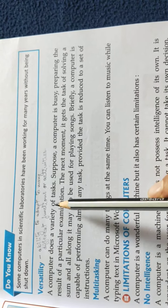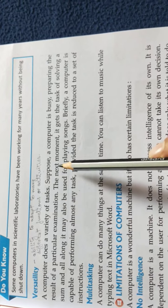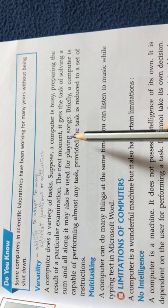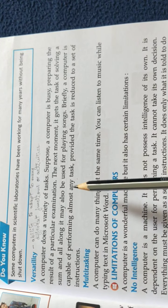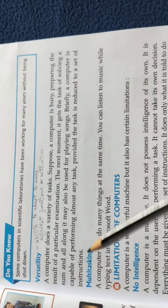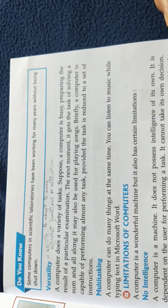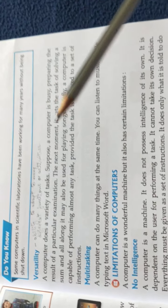So a computer does a variety of tasks. Suppose a computer is busy preparing the result of a particular examination. The next moment it gets the task of solving a sum, and all along it may also be used for playing songs. Briefly, a computer is capable of performing almost any task provided the task is reduced to a set of instructions. So a computer can do various kinds of functions. A computer is a versatile machine.